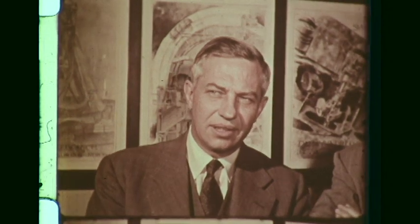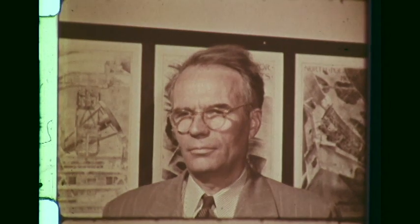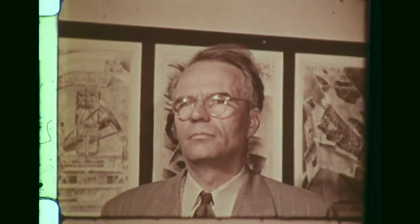Dr. Lee DuBridge, the new president of the California Institute of Technology, watches the polishing with keen interest from the visitor's balcony. Dr. Ira Bowen is a most critical observer, for he is the director of the combined Mount Wilson and Palomar observatories.